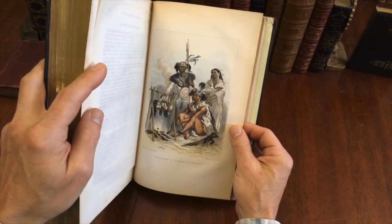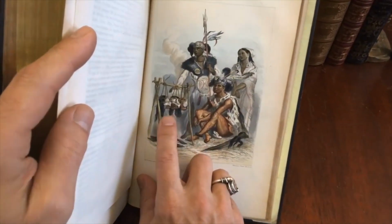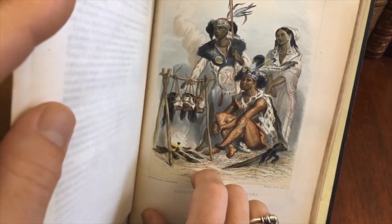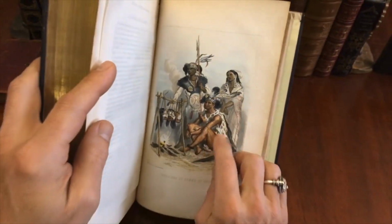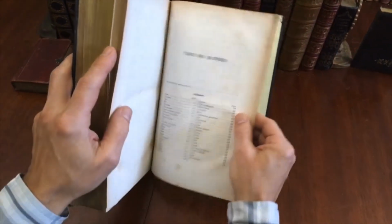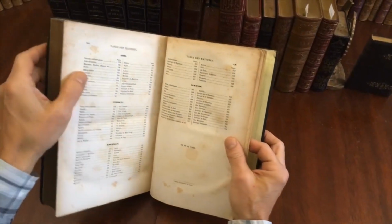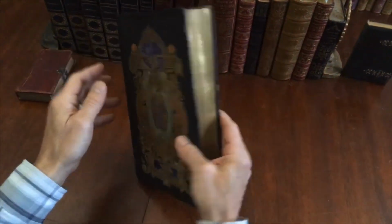Look at that, Borneo. That's a great image. Oh my God, look at that. Yep, Borneo, headhunters right there, with tattoos on them like so. Wow, that's a remarkable image, really. And here's a list of the contents. We see Africa, America, Asia, all the continents indeed.